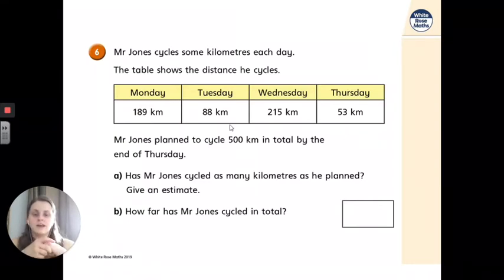Has Mr. Jones cycled as many kilometres as he planned? Give an estimate. So your first thing you need to do is work out your estimate. So if it's 189, I would estimate that one at 200. So have a think, what other numbers would you estimate the other ones to be? So think of a sensible estimate, again, using tens or hundreds.